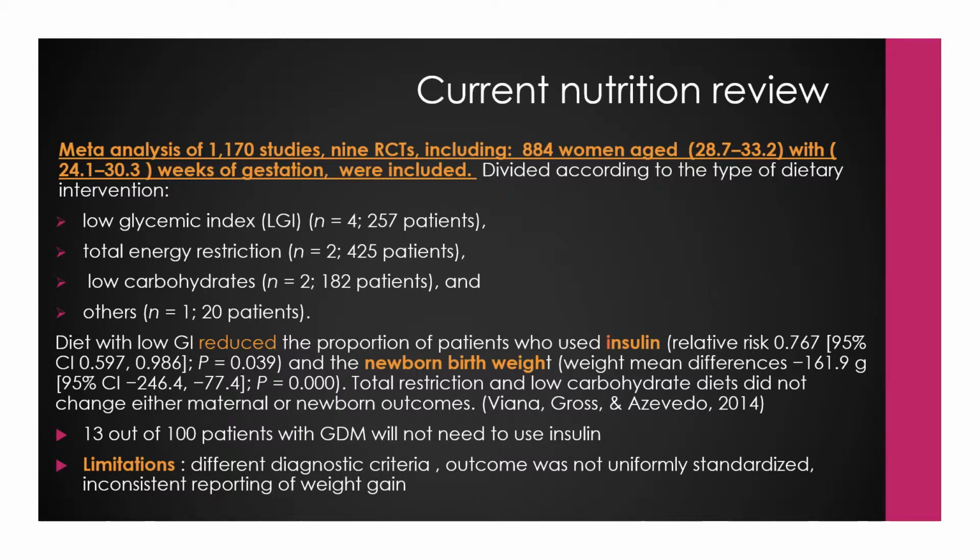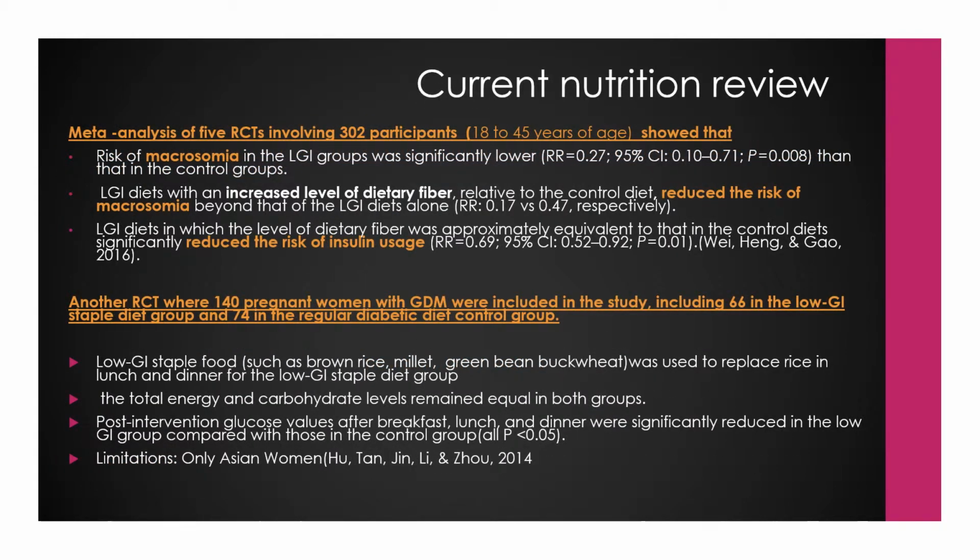Though there are many limitations, like different diagnostic criteria, outcome was not uniformly standardized, inconsistent reporting of weight gain, and some of the quality, it's moderate quality for the meta-analysis of low glycemic index because of certain criteria, but it proved with many randomized clinical trials, which I don't have time to explain, that there is no adverse outcome in consuming that, and there are more big studies with the standardized practice required.